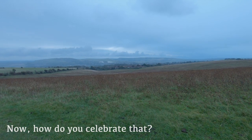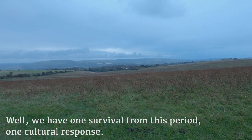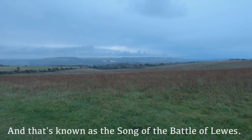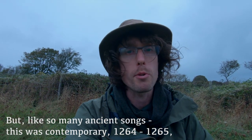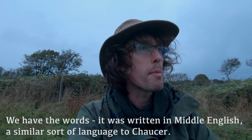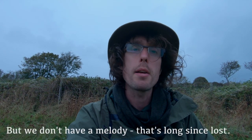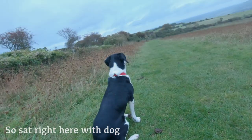Now, how do you celebrate that? Well, we have one survival from this period, one cultural response, and that's known as the song, the Battle of Lewes. It's a song. Super. But like so many ancient songs, this was contemporary pretty much, like 1264, 1265. We have the words. It was written in Middle English, a similar sort of language to Chaucer. But we don't have a melody. That's long since lost.